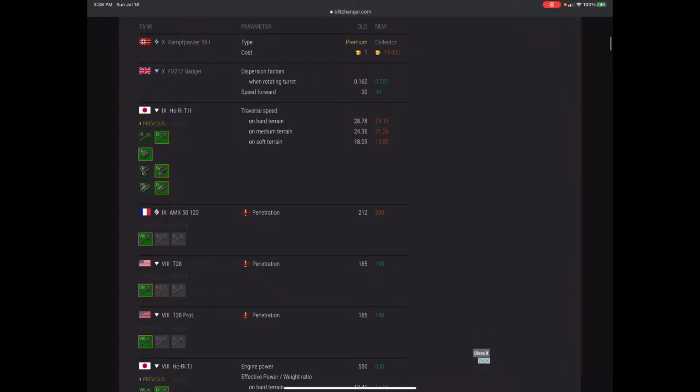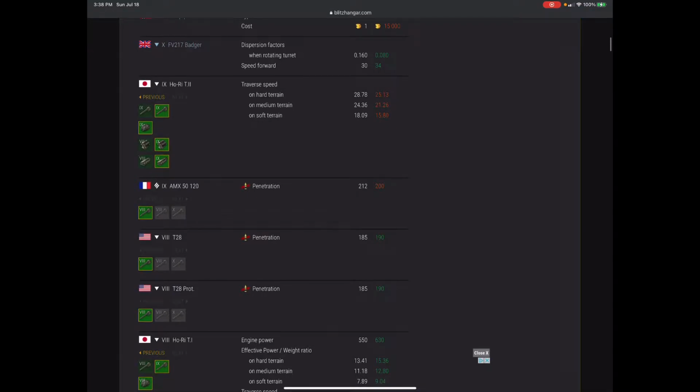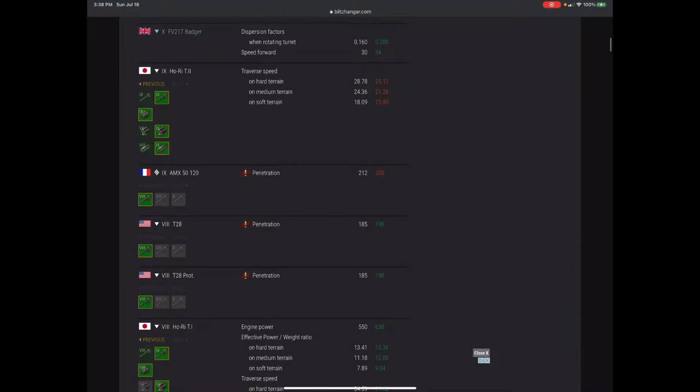First, the Badger. The Badger had improvement when rotating the turret a little bit, actually quite a bit, and speed forward is now 34. I have a replay for the Badger. I'll talk about it more there. I do think these are meaningful changes. I still think it's a piece of junk, and I hate it, but those are meaningful changes.